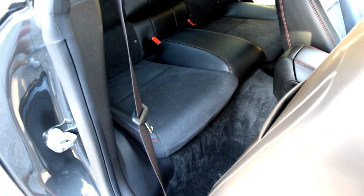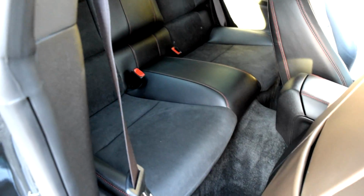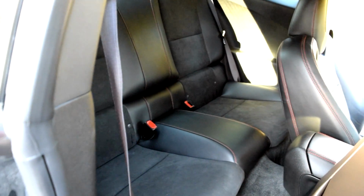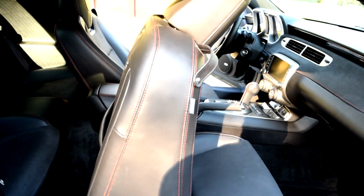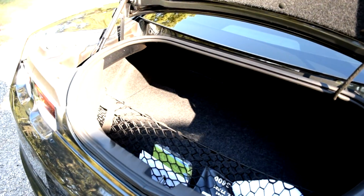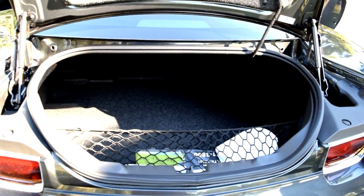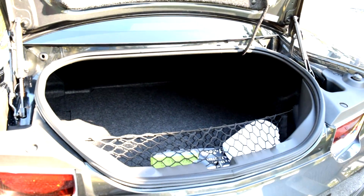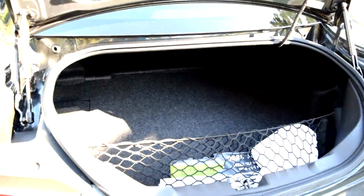Backseat room in this car, as you can see, is not very much, so really good luck trying to fit anybody back here, but it can be useful if you absolutely need to, but you definitely wouldn't want to spend a long time in that back seat. Trunk space in this car is also pretty horrible. That's always been one of my number one complaints about Camaros, is how small their trunks are and also the poor visibility. So if you're going to buy one of these cars, just know you're not going to be able to fit a ton of stuff in it.